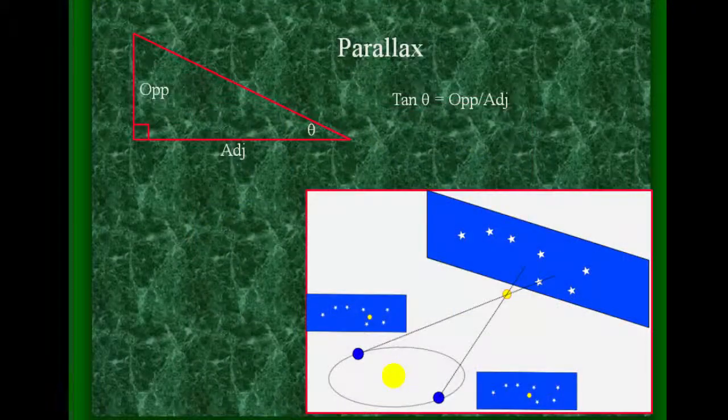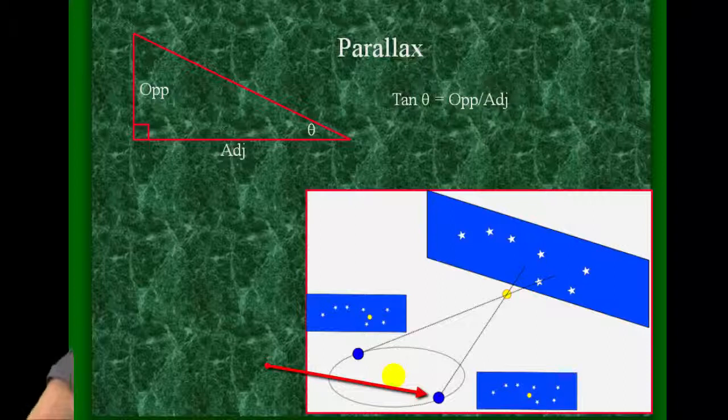And that's what's happening here. Hertzsprung waited till the Earth was at a particular position, then he sighted a star, then he waited for the Earth to go around the Sun, and he knew the arc on that, so he got the angle. Then he measured back precisely, and he was able to simply, with trigonometry, use tangent theta equals the opposite over the adjacent.